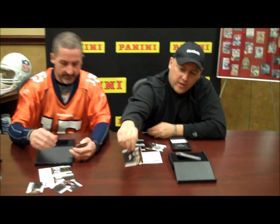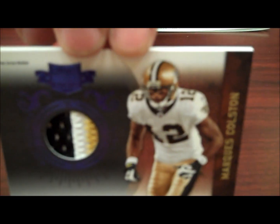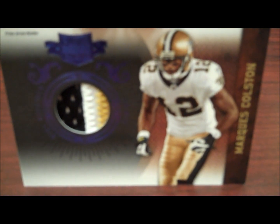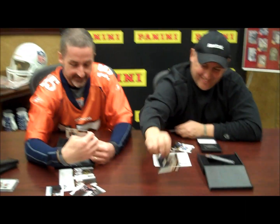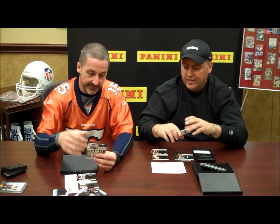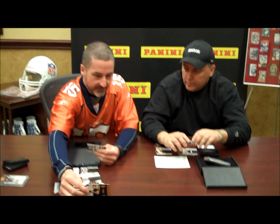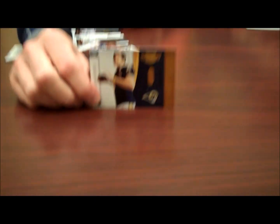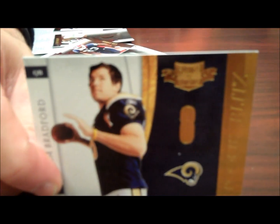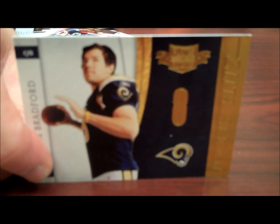Marques Colston, 3-color patch, which is also considered a sick patch. There's an epidemic that has broken out at Panini America headquarters. Now this is one of my favorite designs in the whole product, and I like the foil, I like the photography. It's the Rookie Blitz insert, and there are also game used and autograph versions of it, but even the base version like this is really a nice card.